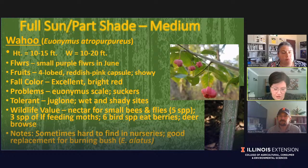Yes. I have the Diablo cultivar, and I'm trying to think of the other cultivar I have. It's more of an orangey, reddish, greenish foliage. And both of them are killer. Really great. Is Diablo a little more purple? Diablo is the purplish foliage one.